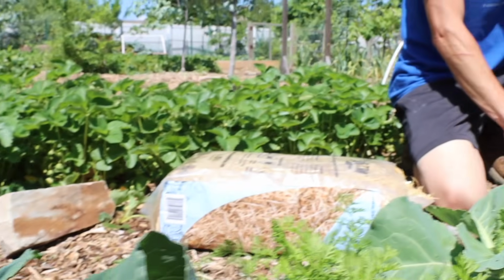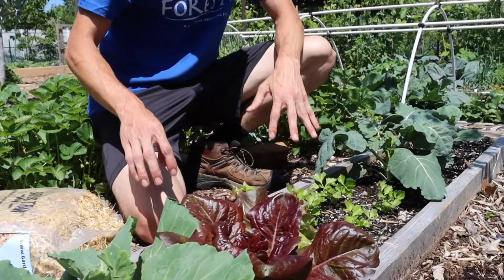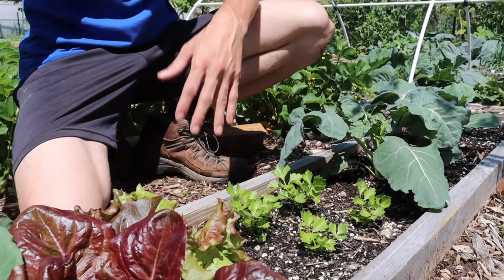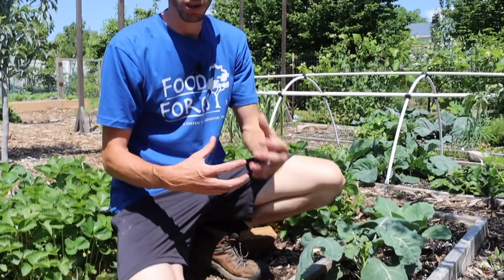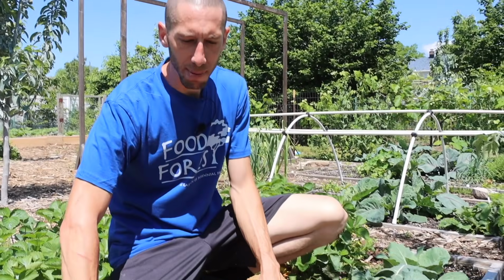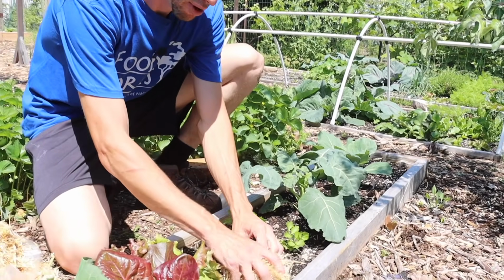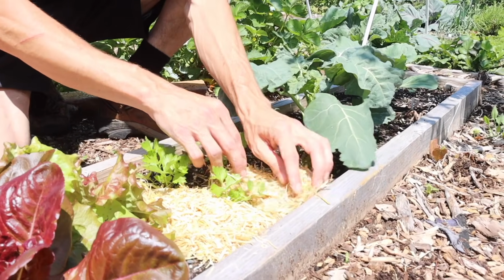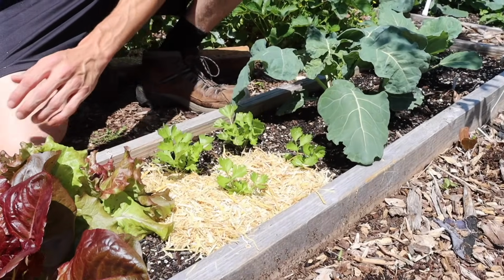But this section here, where we're going to be working on the celery, we need to mulch this celery because it's a water-loving plant. It's almost like a marsh plant. So after we had that really big rain and we're a little further into the season, now that it's getting very warm, I'm going to mulch around this. I didn't mulch early in the year because I wanted the ground to heat up. So we'll mulch around this celery and we'll make sure we stay on top of watering it.